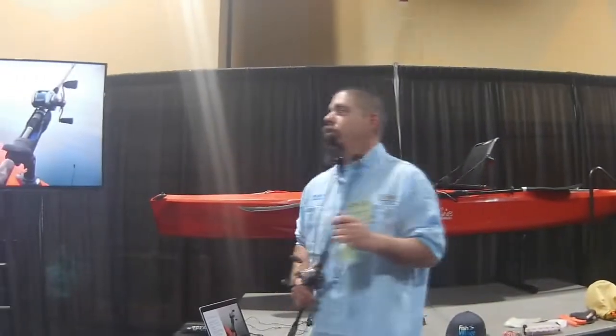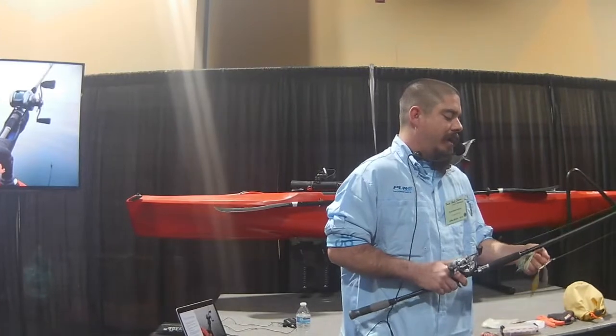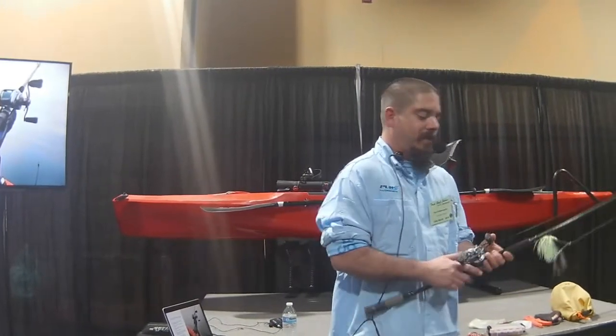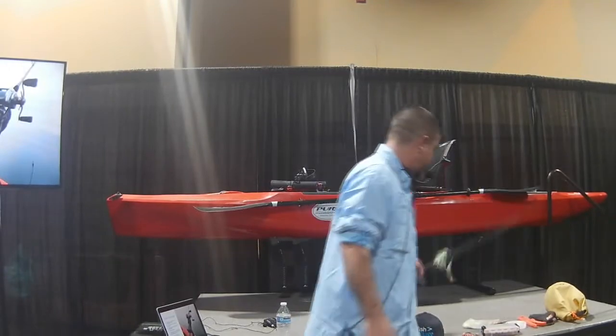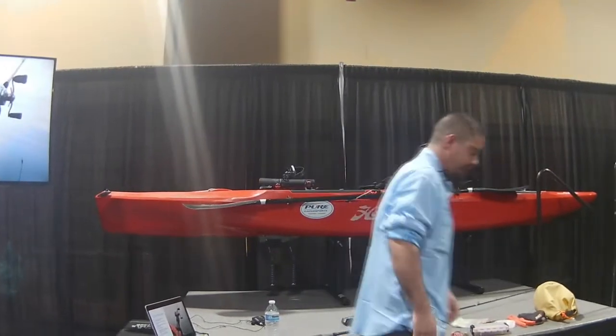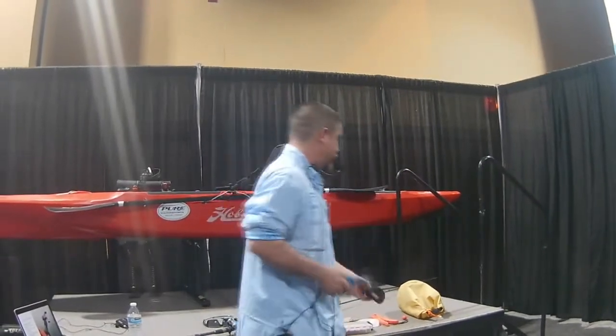Kayak accessories and tools needed. So kayaking has a special thing. You need everything. There are so many tools that you need, so many tools that you don't even think you actually need.